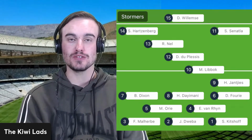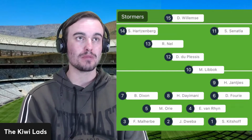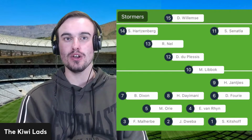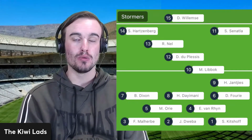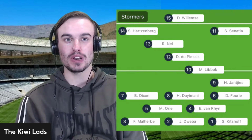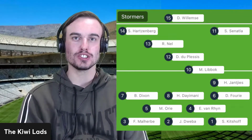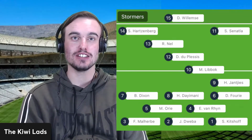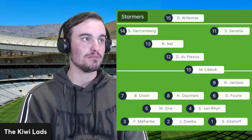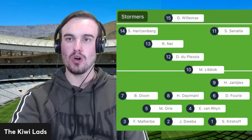Looking through at the Stormers' home side, they will be as follows: Steven Kitshoff, Joseph Dweba, and Franz Malherbe as the front row. So an all Springbok front three for the Stormers here. Ernest van Rhyn and Marvin Orie will be locking up for this matchup. Deon Fourie, Dixon, and Evan Roos are the loose forward trio. Then Herschel Jantjies with Manie Libbok at 10, Dan du Plessis and Ruan Nel in the midfield combo, Sbu Nkosi, Hudson, and then Damian Willemse will be slotting in at fullback for this contest.